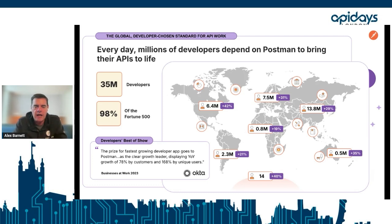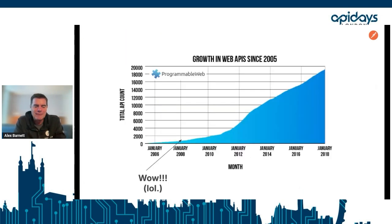Now, I did mention that I'm passionate about APIs. But why? Well, as an example, in 2008, Programmable Web, a website that listed public APIs in their directory, had around 559 APIs in 2008, which was a whole 2x over the previous year. And if you have a look at this chart, you can see that that was really just the beginning of an explosion of public APIs that would be made available for the developer community.